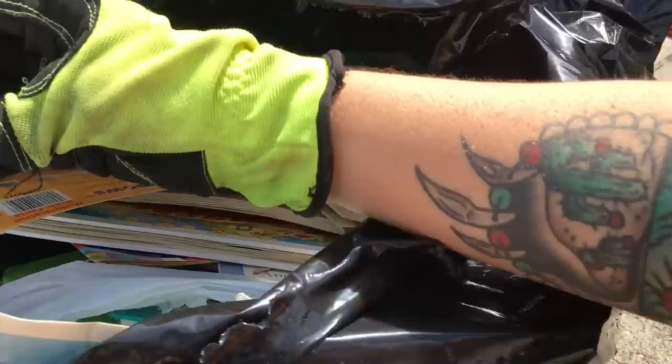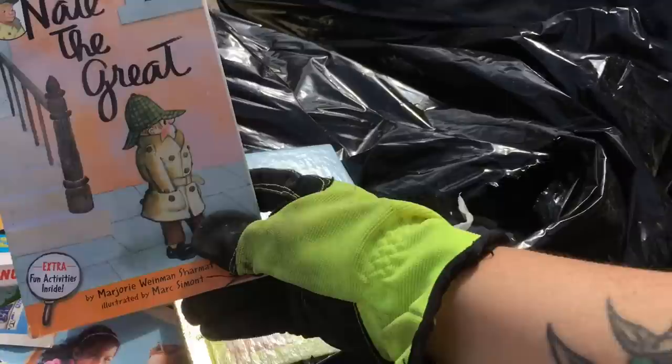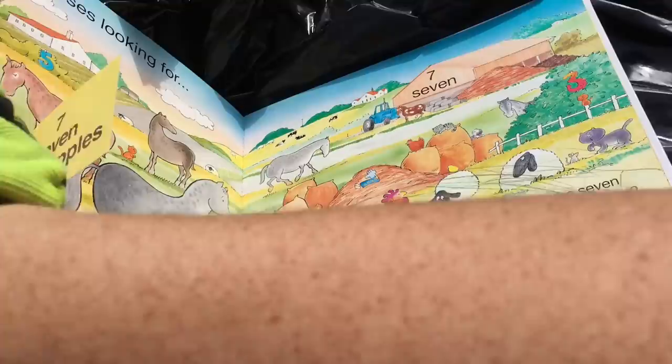Lots of books. Another one. Wow, lots and lots and lots of books. So I think the rest of this bag might just be kids' books, which is really cool. I'll definitely donate a lot of them. Some of them are really nice and I would like to try to sell them, especially the pop-up books and stuff. Oh, cute. This one you lift up the flap to see more.